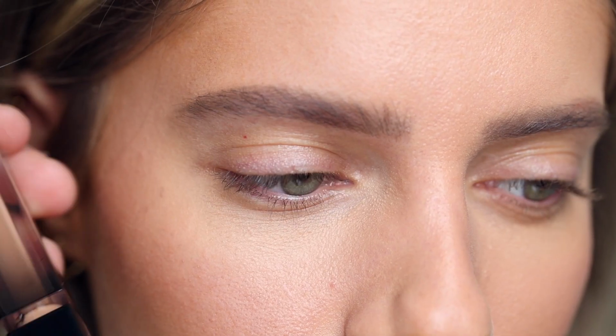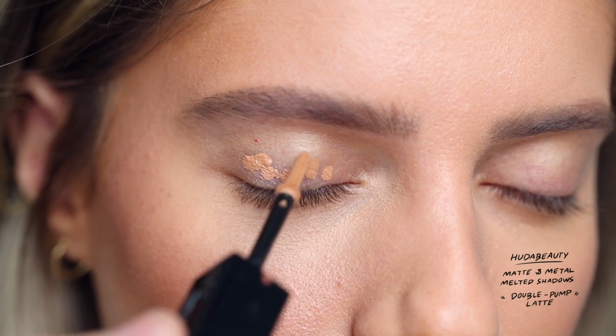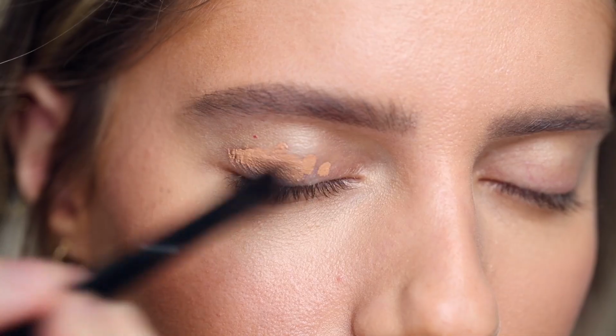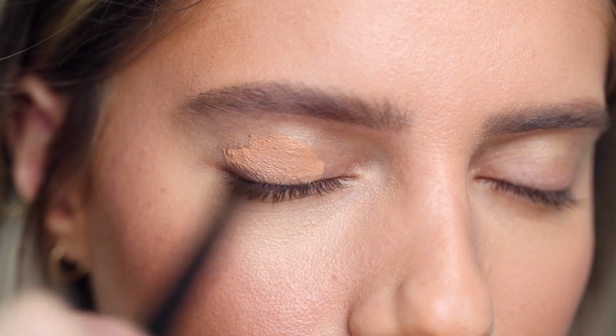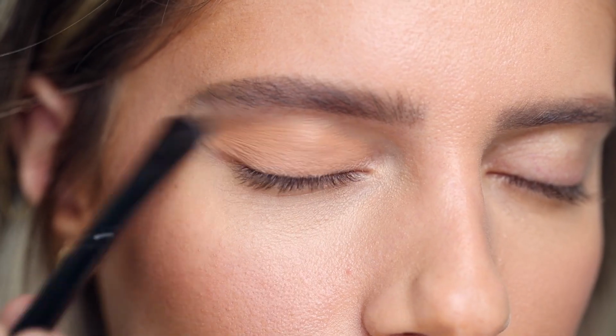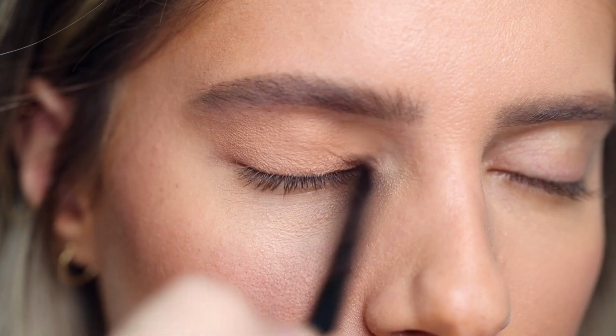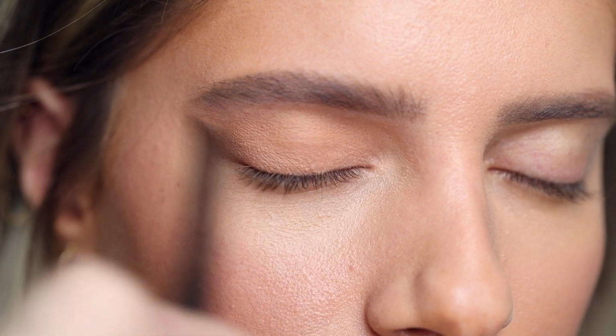Moving on to eyes, I'm going to be taking the Huda Beauty Matte and Metal Melted Shadows and the matte side, which is Double Pump Latte, and putting that all over the eye as a base. This is a nice warm tone, and it's going to complement the chocolate liner beautifully. So tap that all over the lid, and you can use your fingers.